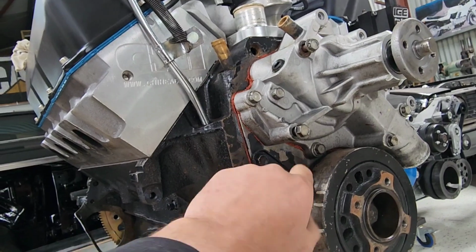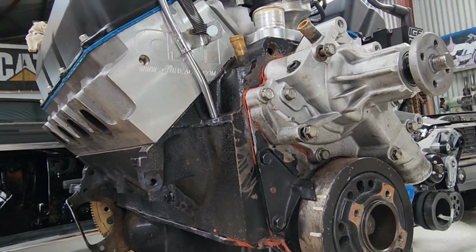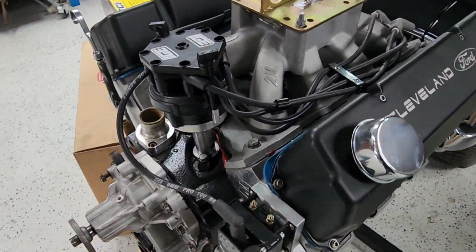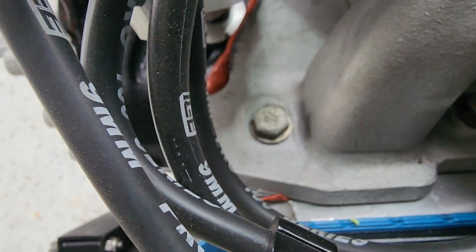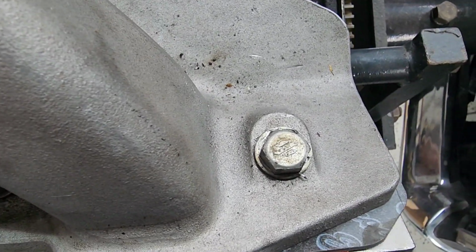Paint scratch, front timing cover, paint's flaking off. All good, but I wouldn't expect that. You know what I mean? No primer's been used. Once I started looking around, that just looks like Bunnings bolts. Old Zildjian or whatever you call them. So I started questioning the quality of the build to an extent.